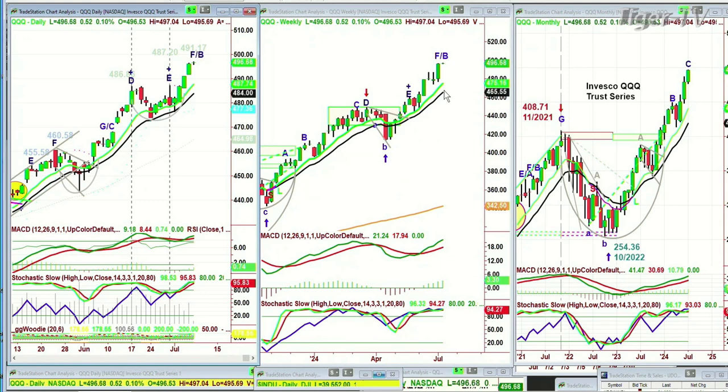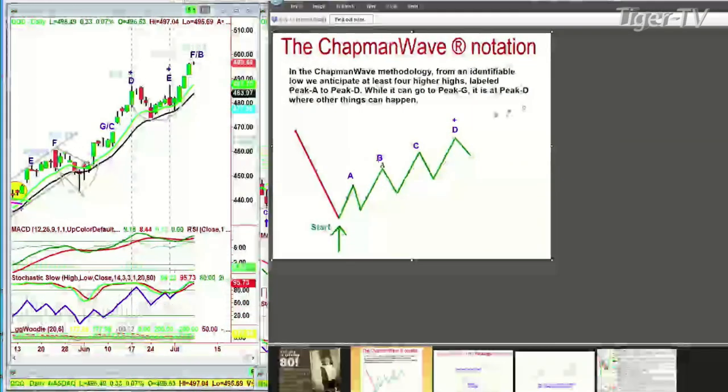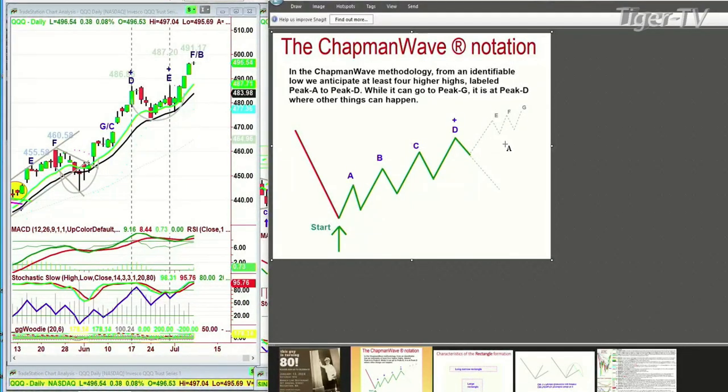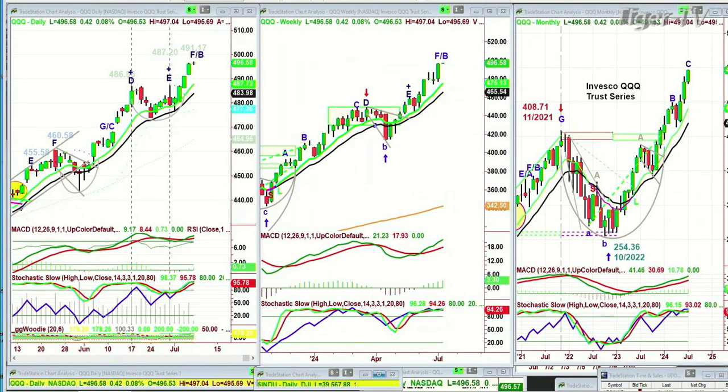Either way, it says the 9 and 14 period moving average in the daily and the weekly are still strong enough to say this is a very powerful move, and only a leg C in the monthly chart. And if you recall, in the Chapman wave methodology, a buy signal that goes to a buy mode should go to at least four higher peaks to peak D. So this means that the monthly chart should still have a pullback and then a leg D. And that's where you start to worry about how high can it go. All right, we haven't got there yet. So that's very positive. Let's go to the IWM.